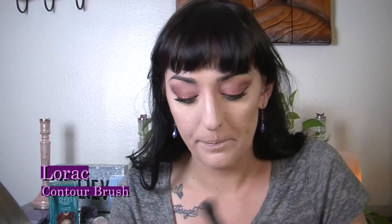So when I contour my chin, I know I've said this before, but a good trick is to not add any new product to your brush. It is plenty loaded with product to get you a contoured jaw. All right, I'm using my Lorac contour brush.